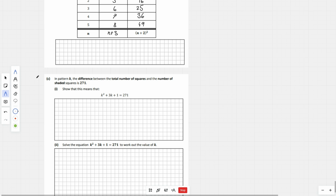So total number of squares, that's going to be n plus 2. In this case, k. So it's going to be k plus 2 squared minus k plus 3. So I'm just copying from up here. We're replacing all the n's with k's because we are told in pattern k. And this will be equal to 271. So let's just work this out.